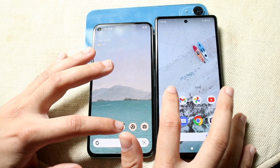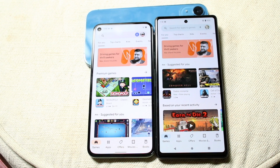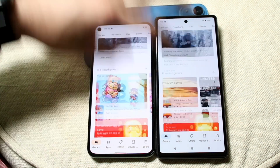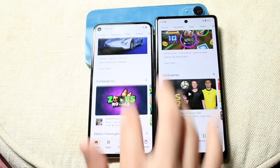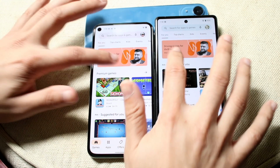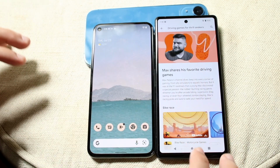Hopping out of this one, Play Store. 3, 2, 1. And the Pixel 6a again was the faster one here. And kind of scrolling through, they're kind of giving the same exact thing too. Kind of swiping back up. Let's go and click on the first one. Let's click here. Actually, the Pixel 5, I don't know if that was from me clicking it by accident. Let's go and hop into the next one.